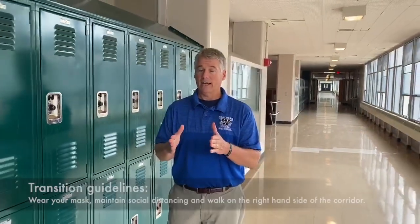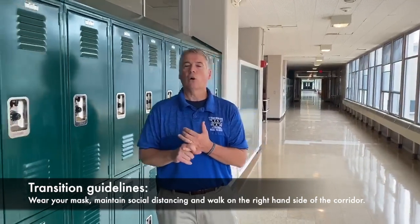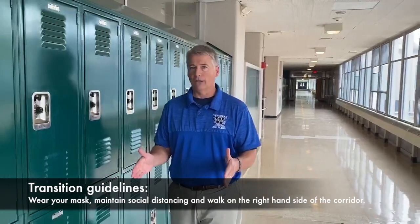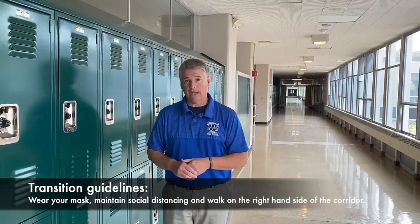For our transition time between classes, we've organized and arranged for staggered releases for classes throughout the building. But there are a few key things that students have to remember when they are transitioning to the next class. The first thing is to always have your mask on. The second thing is to always maintain your social distancing. The third thing is to always remain and walk on the right-hand side of the hallway. So we can have traffic going in opposite directions, but both staying on the right-hand side.